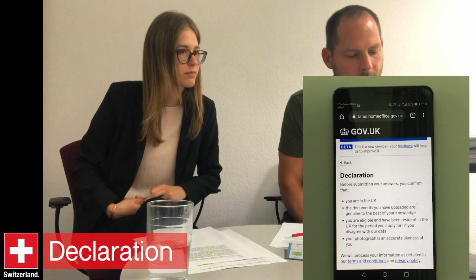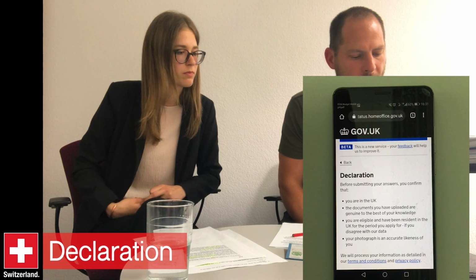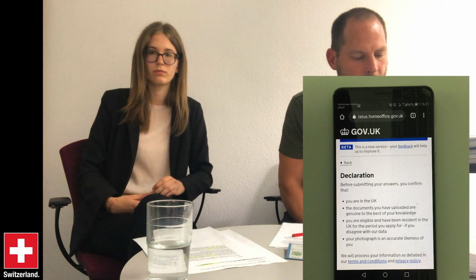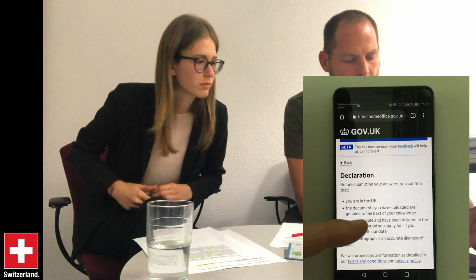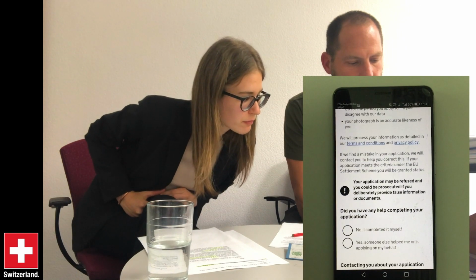Okay, continue. What does it say now? It's a declaration. Before submitting your answers, you confirm that, first, you are in the UK. Second, the documents you have uploaded are genuine to the best of your knowledge. Third, you are eligible and have been resident in the UK for the period you apply for, if you disagree with our data. Fourth, your photograph is an accurate likeness of you. We will process your information as detailed in our terms and conditions and privacy policy. Okay. Your application.